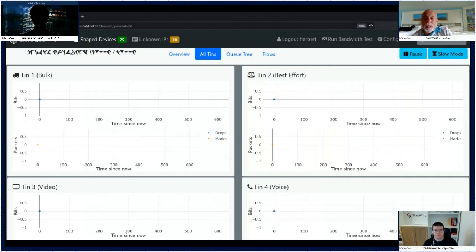Well, you can help yourself by installing an SQM-enabled router. You can help by telling your ISPs to go fix theirs for everybody else that doesn't have those kind of technical chops. So it still is a matter of the technology's there, just have to get people that understand how much better the internet could be, which is why I do these podcasts.